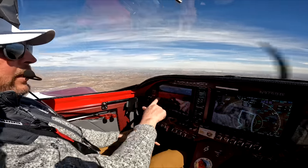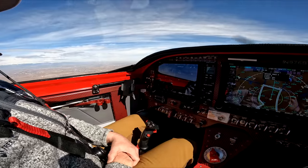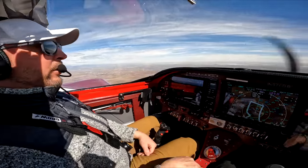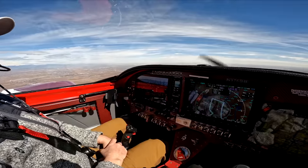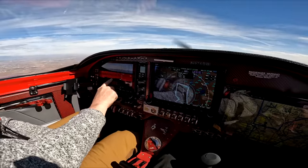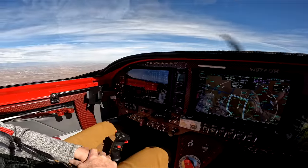So one touch, track autopilot. And auto. That's it. It's on autopilot. One touch. So right now it's flying this altitude and this track or heading. And it will maintain 7,100 feet, and it will maintain a heading of 042.